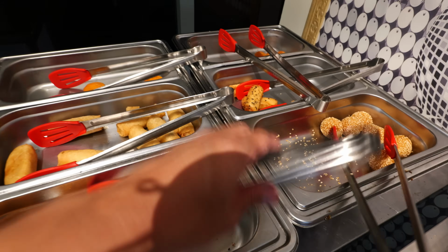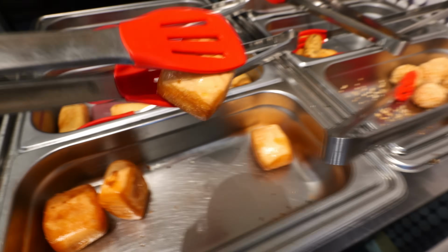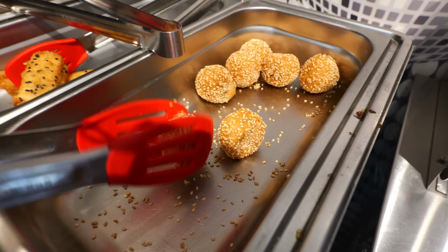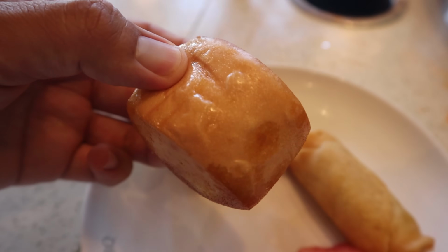Clean tasting. And I don't want to forget about this section, so I'll try a little bit of what's up here. Sure, why not, right? Since I'm already here. And for sure, some sesame balls. It's really easy to miss the fruits and the other appetizer section, so be sure to try some of that on the way out. And hopefully they're pretty good.